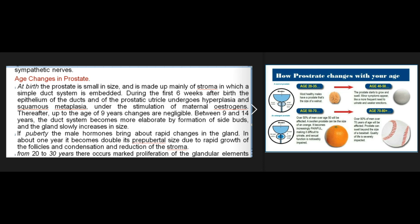Between 9 and 14 years, the duct system becomes more elaborate by formation of side buds, and the gland slowly increases in size. 2. At puberty, the male hormones bring about rapid changes in the gland. In about 1 year, it becomes double its prepubertal size due to rapid growth of the follicles and condensation and reduction of the stroma.